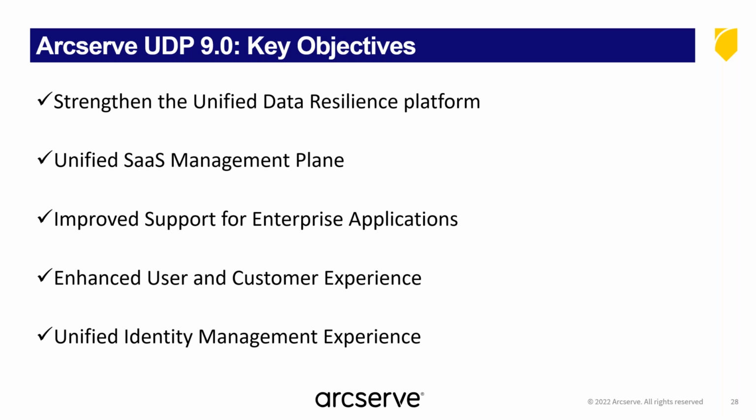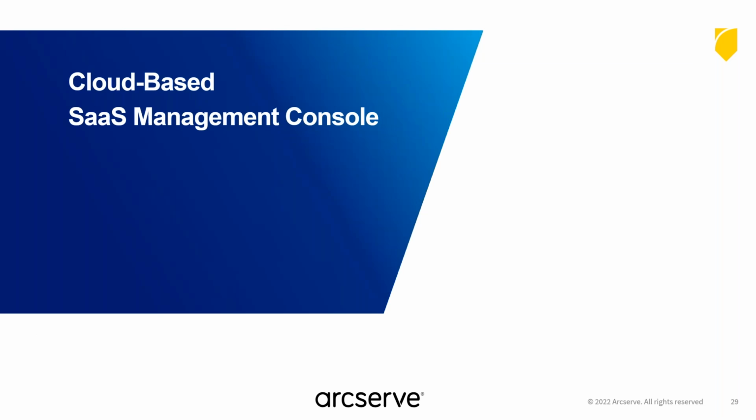Okay, so what were our objectives within UDP 9, right? We definitely wanted to strengthen the data resilience platform itself. Unifying our SaaS management plane, from that perspective. Improving our support for enterprise applications, so Oracle, SQL, things like that. Always we're looking at the customer experience and making that better, okay? And then, identity management experience, right? So across the board, being able to do that. A lot of that was in the back end, okay?